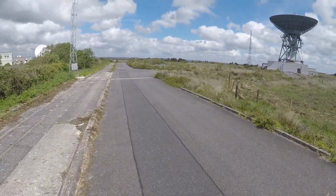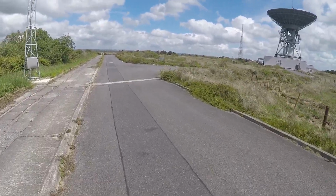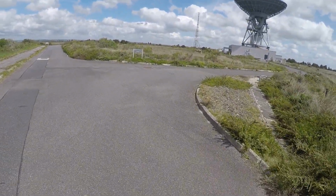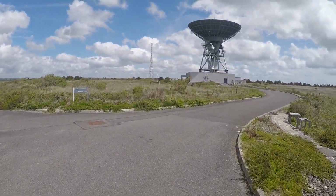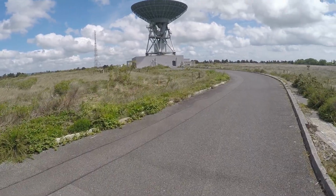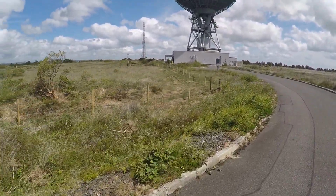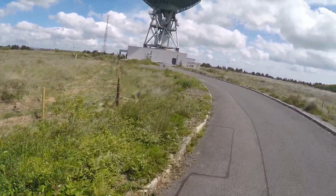It's definitely a bit drafty, and the problem with that is it catches me a little bit. That's better. Aerial 6, 30 metre dish. Looking quite pretty.